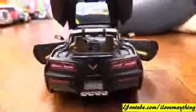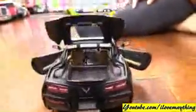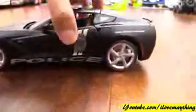Can I see the back of the car, mommy? Yeah, my favorite part, mommy. The back of the car. Look at those taillights, mommy. Sharp-looking taillights, huh? I see. Sweet-looking car. Very detailed interior. I see. Okay, let's close the doors. Oh yeah. A Chevy Corvette Stingray police car. I see.